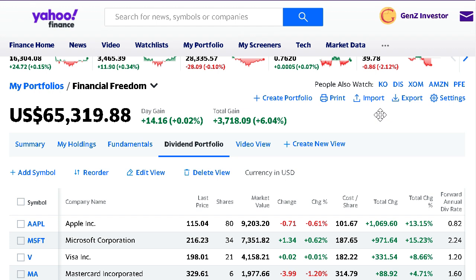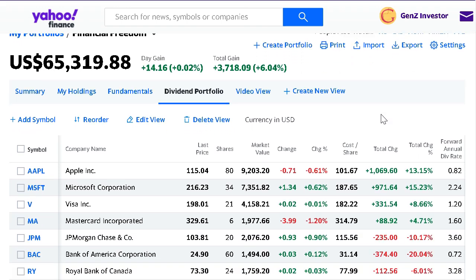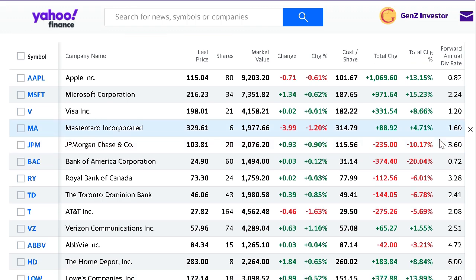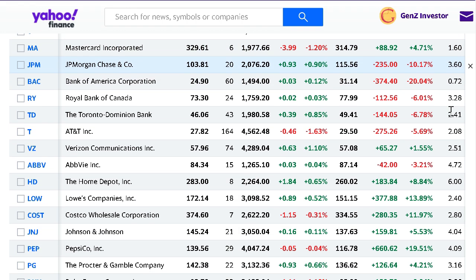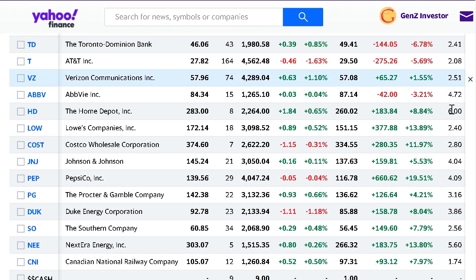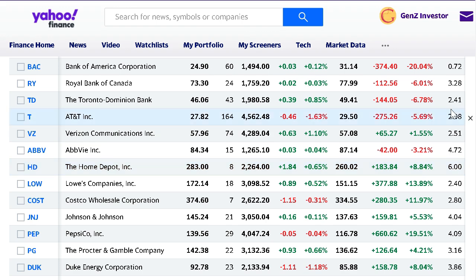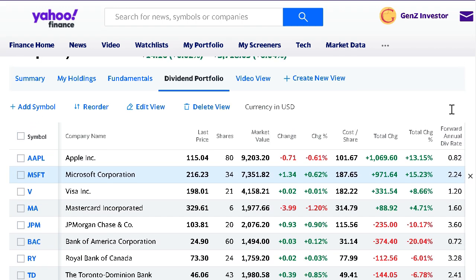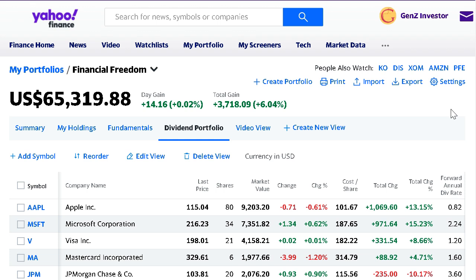So that's my plan for this financial freedom portfolio that currently sits at over $65,000, and I'm up over 6%. I own a large part of my portfolio in financials, which have been hit extremely hard by the pandemic, where I'm seeing a lot of red. But overall, my other sectors such as tech, some communication, and some consumer brands have been helping the portfolio continue to grow. Every single one of my holdings in this portfolio pays out a dividend, and that dividend is growing each and every year. So for me, I like seeing my dividends growing year over year, and the share price appreciation is just an added bonus for this portfolio.